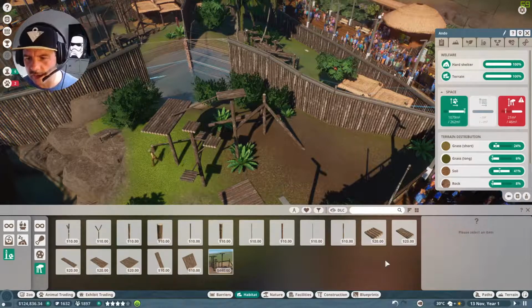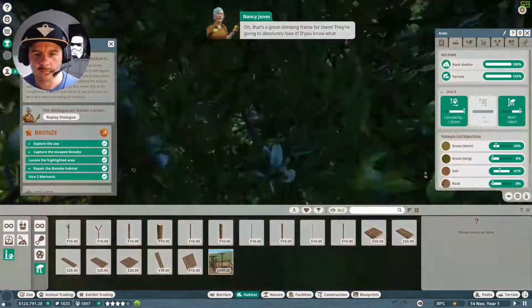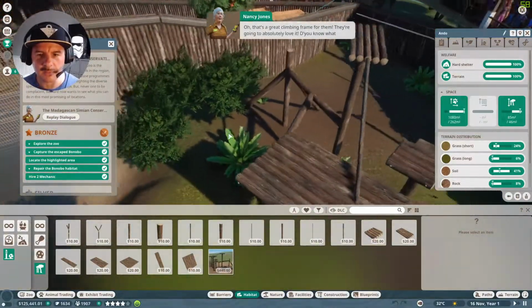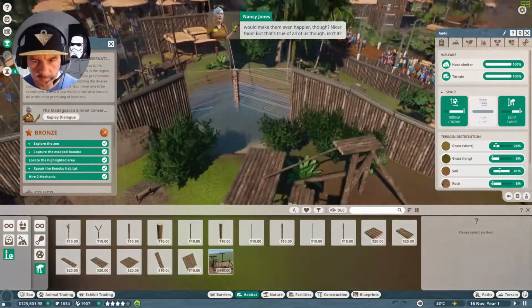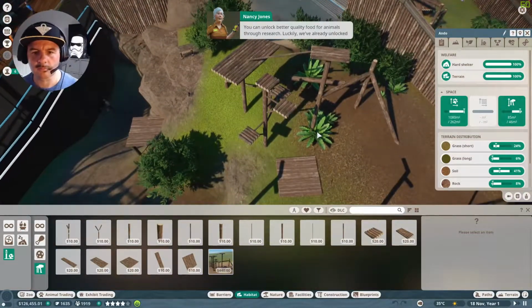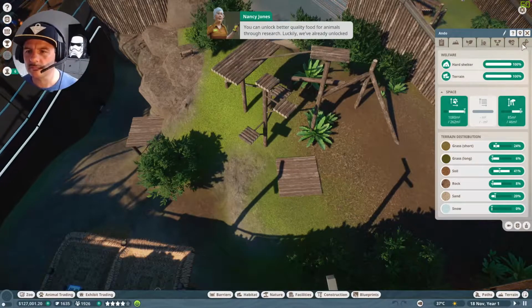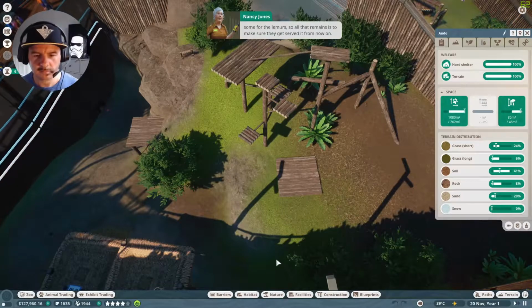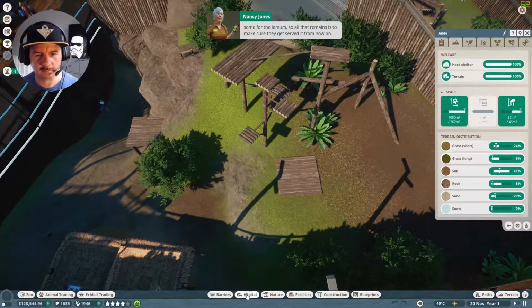Okay, let's unpause the game. Oh, that's a great climbing frame for them. They're going to absolutely love it. But what would make them even happier, though? Nicer food. But that's true of all of us, though, isn't it? You can unlock better quality food for animals through research. Luckily, we've already unlocked some for the lemurs, so all that remains is to make sure they get served it from now on.